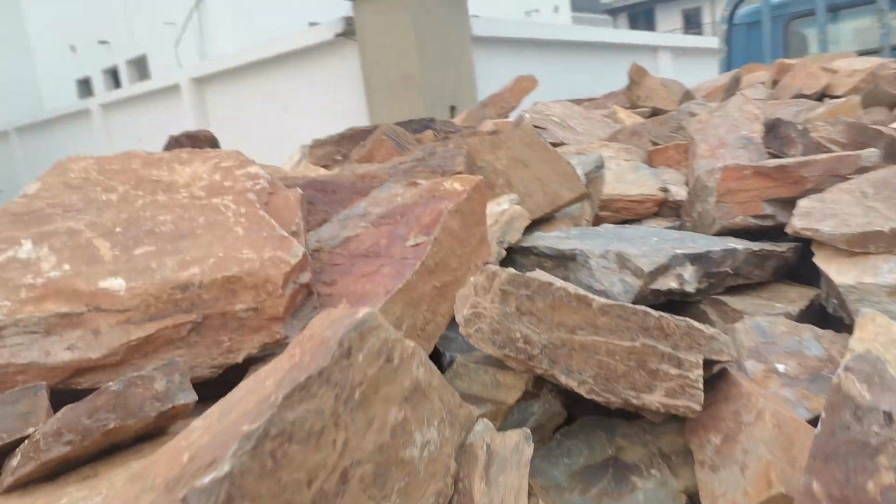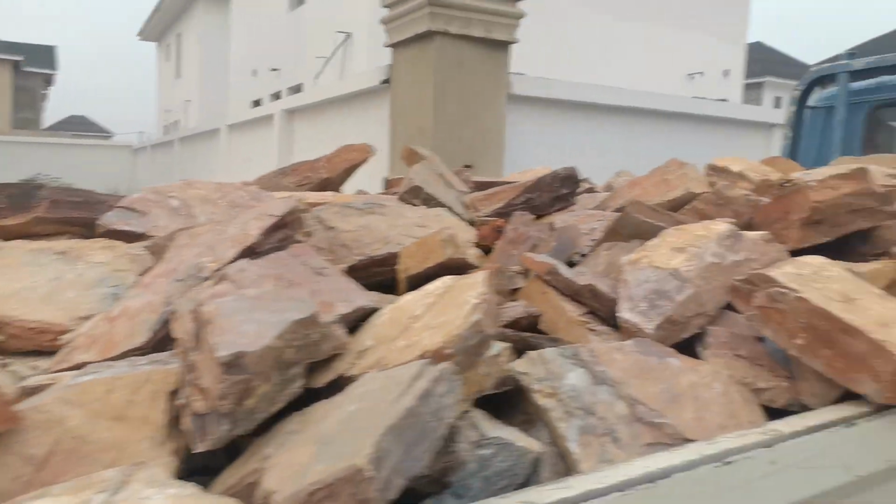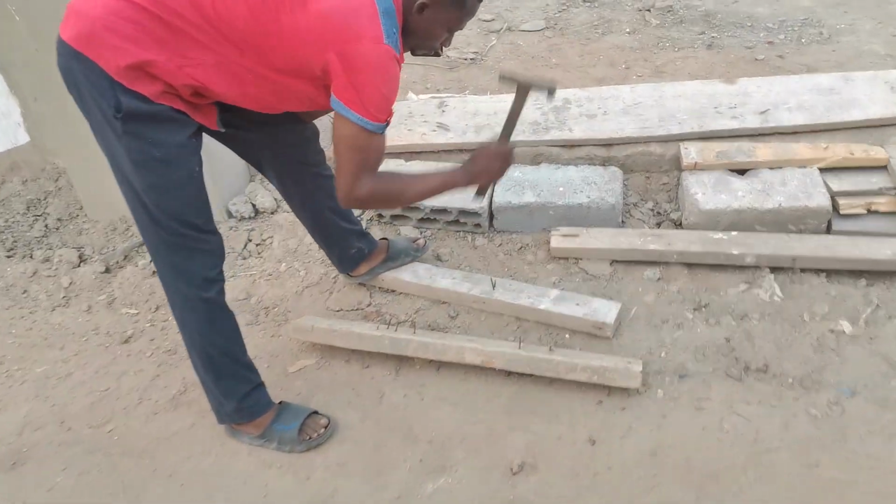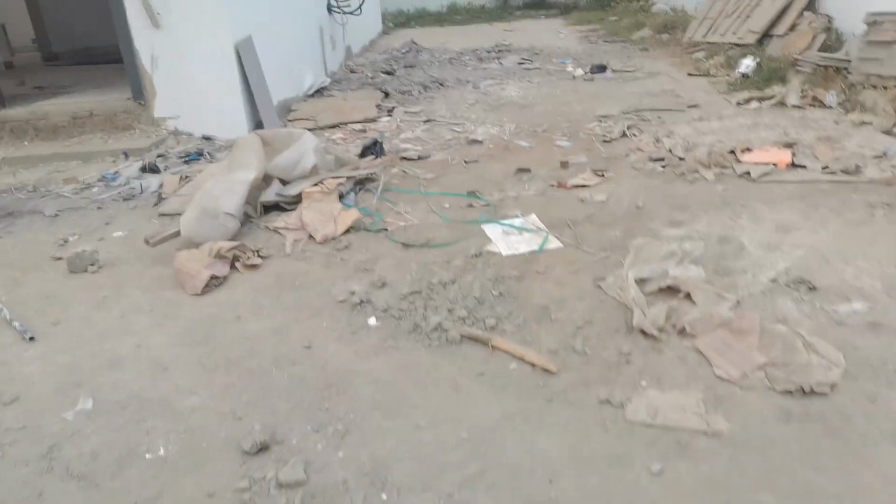So this is it. We'll be offloading it here. The driver is still preparing his way so that he can get inside.